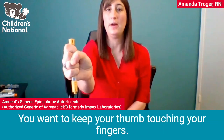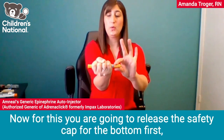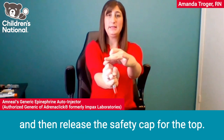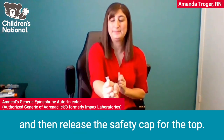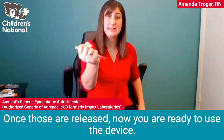And you want to keep your thumb touching your fingers. Now for this, you are going to release the safety cap for the bottom first, and then release the safety cap for the top. Once those are released, now you are ready to use the device.